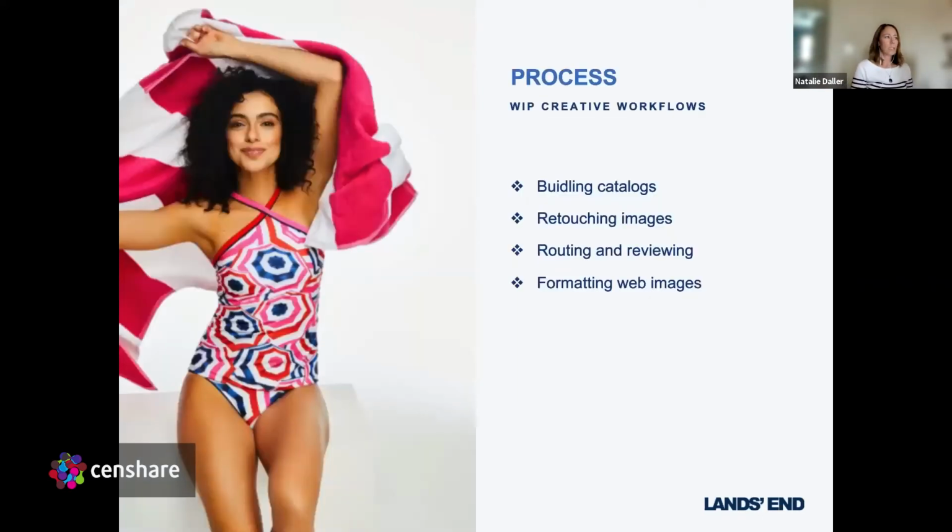So next we move into process. We have a lot of workflows in place utilizing our DAM. Something I touched on earlier is that it's important for our DAM to support our print production and creative production workflows. A large part of that is managing work in progress assets. In fact, over 60% of our approximate 2 million assets in our DAM are either in a raw or work in progress state.